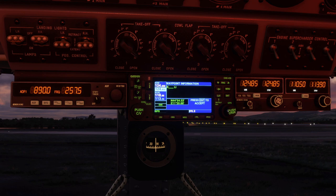The other challenge is that these VORs are going to be somewhat spread out. There's probably 150 miles between each of them. So there is a chance we may have to do some dead reckoning. MCG VOR is the one. And then we're going to Bravo, Gulf, Quebec, and that'll take us down into Anchorage.